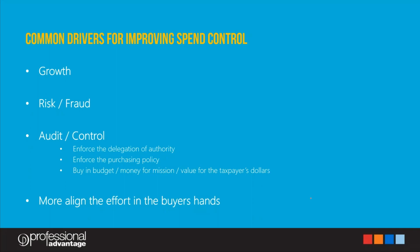A very common driver is audit and control, and I think regardless of whether you're a corporate entity, whether you're a not-for-profit or in the public sector, enforcing the delegation of authority is a key part of control and good process, best practice, enforcing the purchasing policy to make sure that the money is spent where it should be, and that we do buy in budget. We spend the dollars we're supposed to spend.